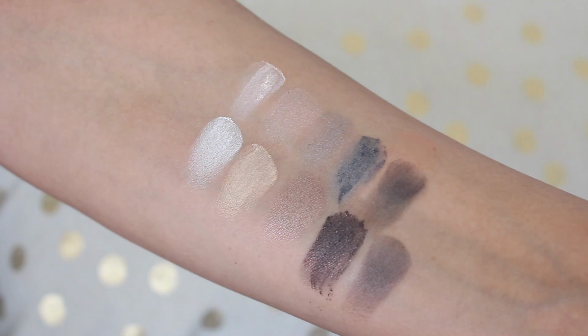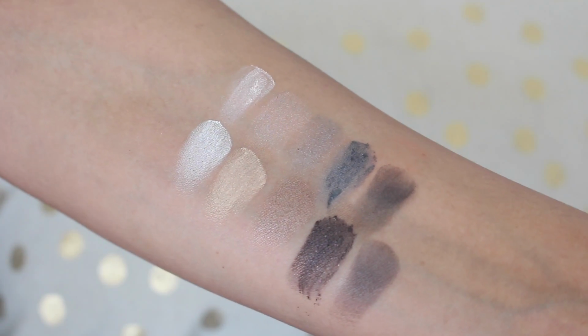The pigmentation is okay. I definitely wouldn't say run out and grab it, but if you do like these kind of shades and you are looking for a drugstore palette, this could work for you, but personally, this just doesn't do it for me.